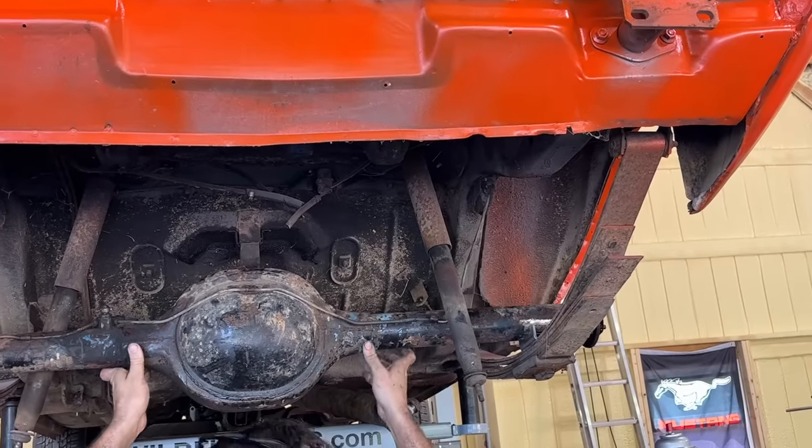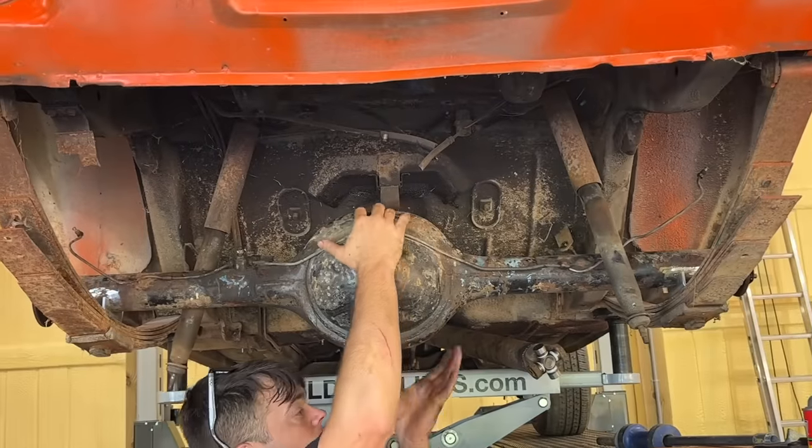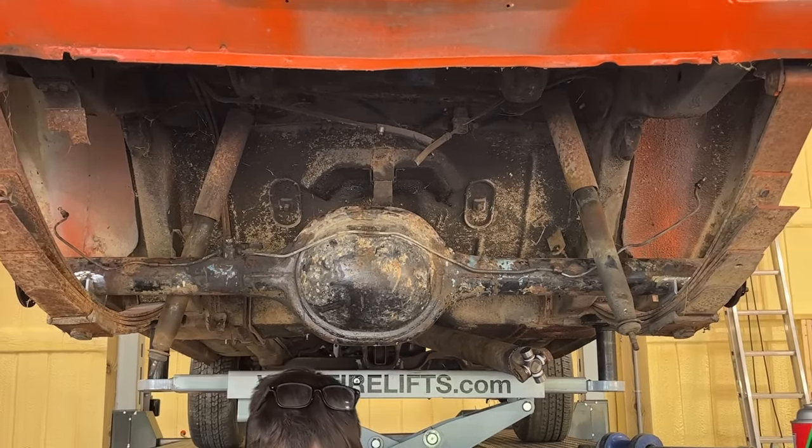Somewhere kind of like that. We're going to make sure we got it centered up in the car. We're gonna roll this up this way a little bit because of our funky angle on our engine.